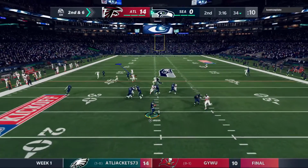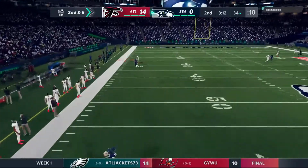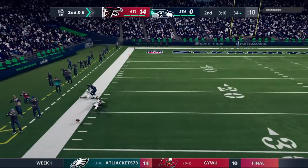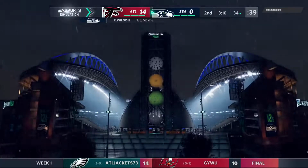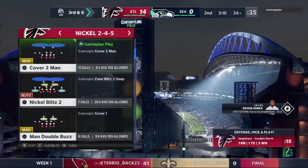To throw on 2nd and 6. Wilson. He's going to air one out. And that one almost intercepted. Call it a 50-50 ball. It falls incomplete, and now 3rd down.